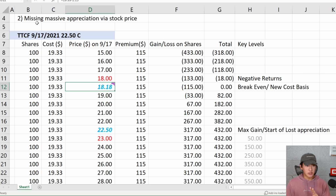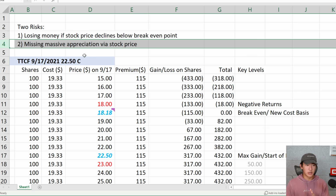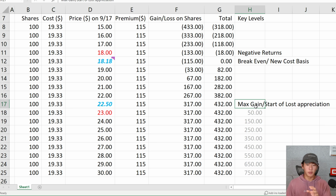Now, the second risk is missing a massive appreciation via stock price, or in other words, missing a big run on the stock. Because with selling covered calls, your maximum gain is capped, right?